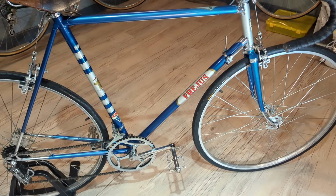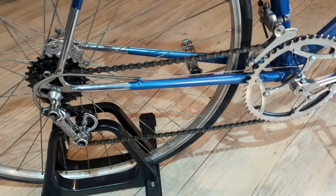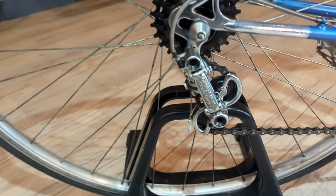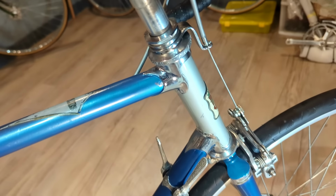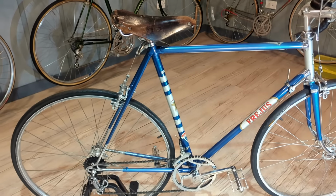Frejus. You tell me how to pronounce it. Cool bike, I've done nothing with it. Got this from Mark Matei from Cycle Smithy. I got some Cotter cranks. Look at this, nice Campagnolo derailleur and shifters. Beautiful chrome lugs, a little bit of light pitting and rust, but you know what? I love this thing. It's gorgeous.